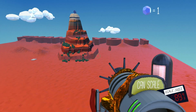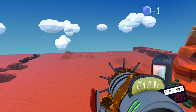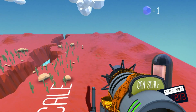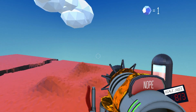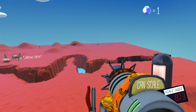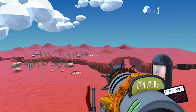I think you look at the gun and the readout says nope, can't scale, or scaling, which is interesting, and I did it as an experiment before PAX to see if people would notice it. But what I saw was only people who were watching other people play noticed it. The person who was playing didn't really notice it, and it wasn't a very useful guide for them. But also it's just conceptually unsatisfying because I haven't thought of a good reason why you can't scale certain objects.